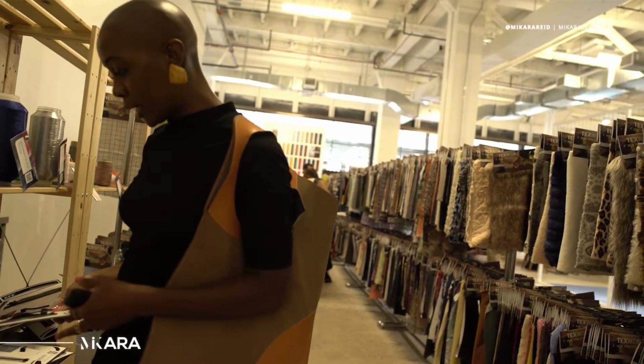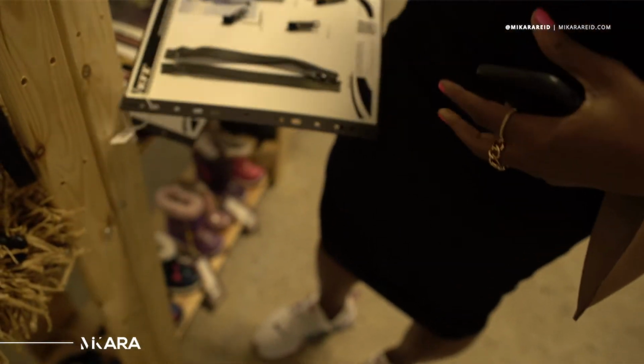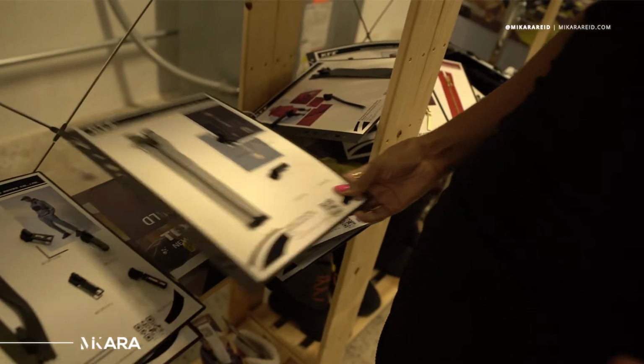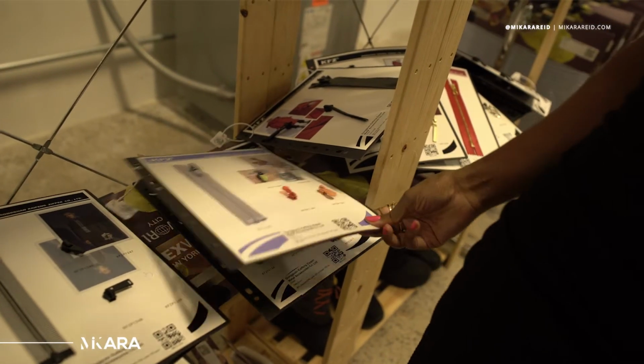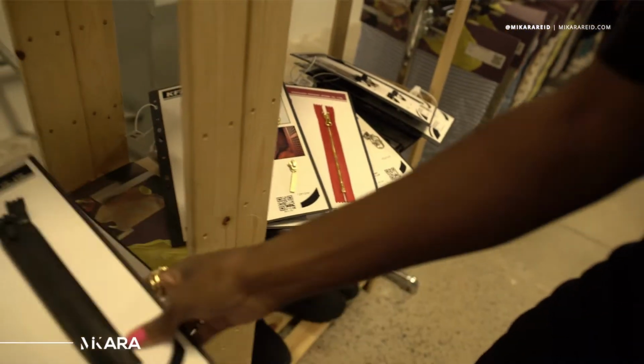Zoom in on all these zippers, because all these designers got to go through all these little intricate steps. It's all disheveled.